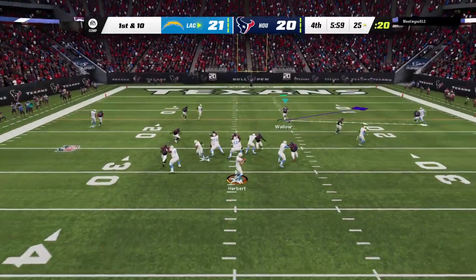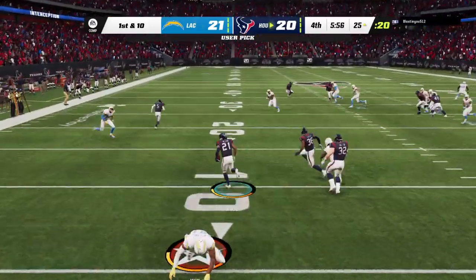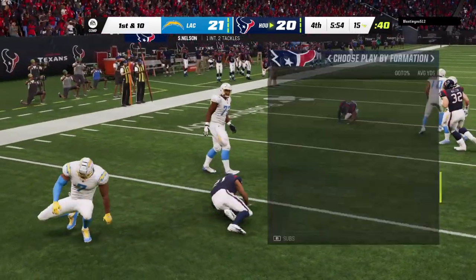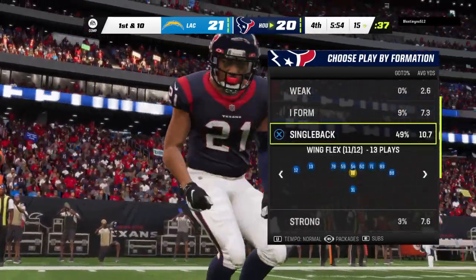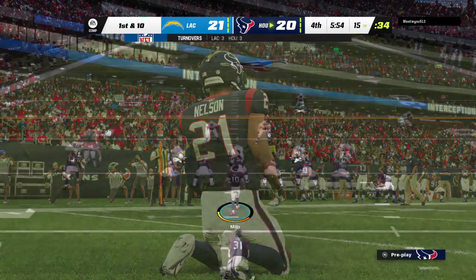A play fake, and now Herbert to throw. And look at this. They get the turnover they needed. It's intercepted. Picked up by Steven Nelson. And the Texans are right back in this football game. A critical error there in a tight game in the 4th.